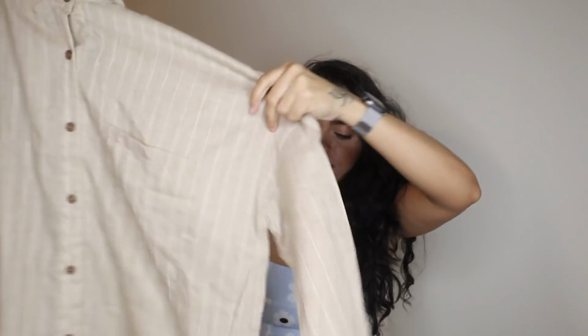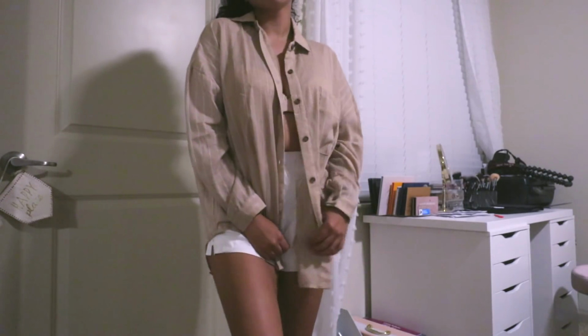Then I got another little button up. This one is beige. It's not the same, I promise. I also got this one with the intention of wearing it to the beach, but you can literally wear these with some cute jeans and a little tube top. It is also very lightweight, so you can totally wear this during the summer.